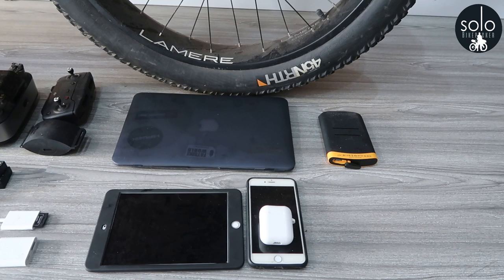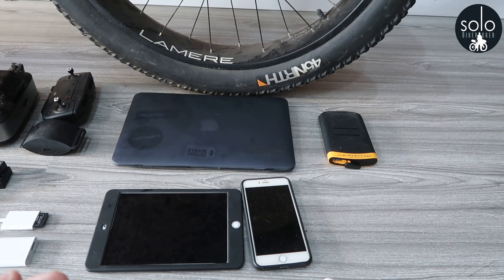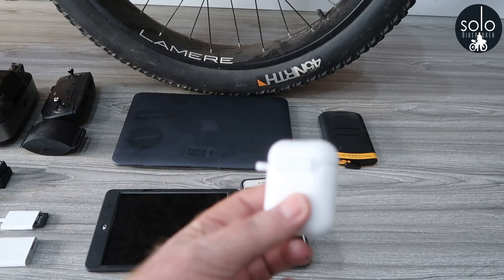Next thing is my phone. This one I'll be using for Instagram photo uploading. Also, I'll be using it for live chat, like the super chats and stuff people are doing. And also I'll be using it with the headphones and microphone for podcasts.